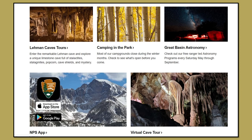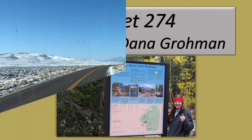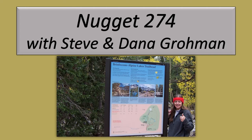One of the things it's known for is its incredible dark skies, and there was going to be quite a show in the sky at that time, but again, the weather did not cooperate, the skies weren't clear, and neither was the pass. But we do want to introduce you to this park in Nugget 274. We'll take you to the Bristlecone Pine Trail and tell you all about Prometheus.